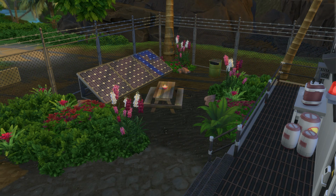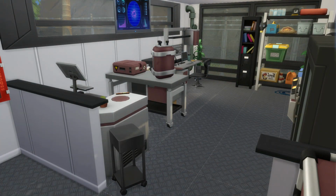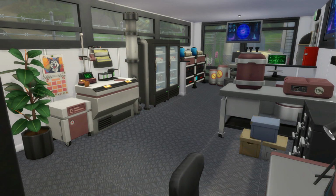But anyways, here we are at the screenshots. I love how this build looks in the screenshots. I love this build so much. I really do. And I hope you guys love it as much as I do, because if you hate it, that would make me really, really sad.